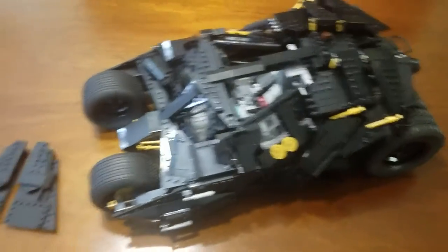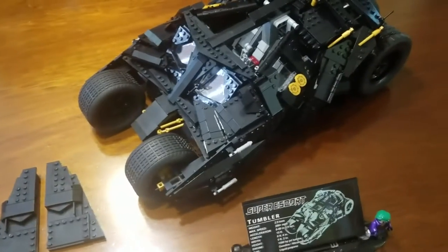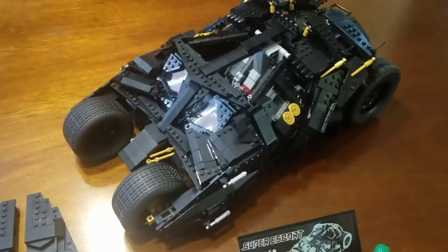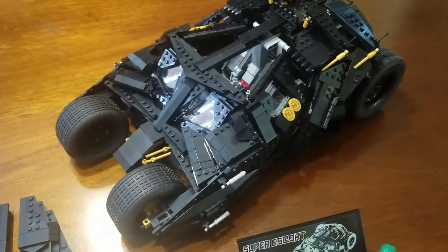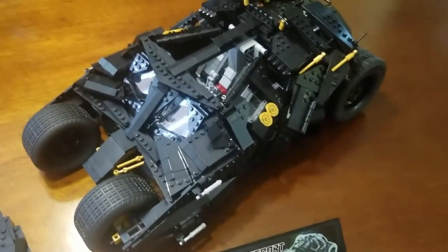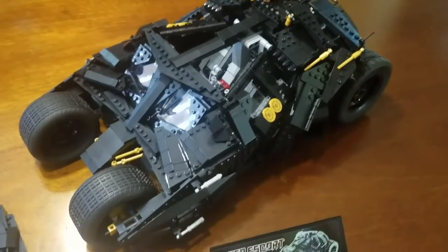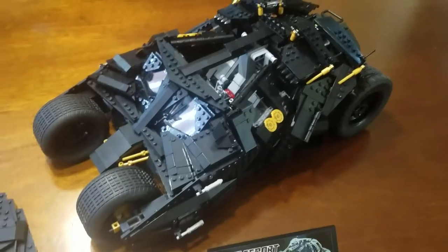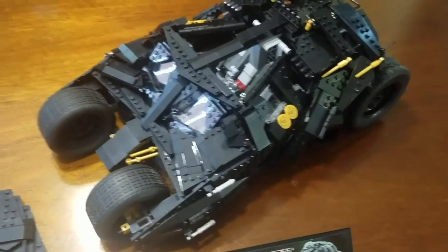And it's best to actually have a surface, like a table, when you build these things, because you're gonna need the space. A little bit on the company that made it. This one is a LEPIN brand, based out of a Chinese company, some kind of toy company, and they're basically a Lego clone company, and there have been quite a few of them out there over the years.